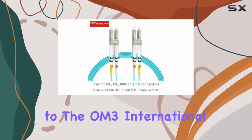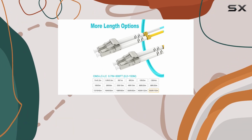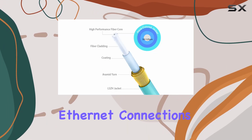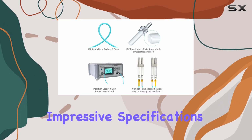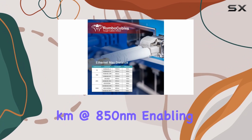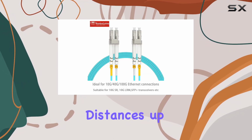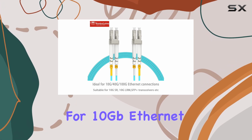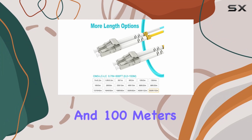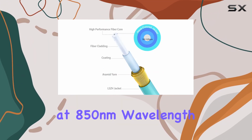It adheres to the OM3 international standard, supporting efficient data transmission across various applications. Ideal for 10G Ethernet connections, the cable offers impressive specifications. It supports a bandwidth of 2000 MHz·km at 850 nm, enabling significant transmission distances up to 300 meters for 10 gigabit Ethernet, 240 meters for 40 gigabit Ethernet, and 100 meters for 100 gigabit Ethernet at 850 nanometers wavelength.